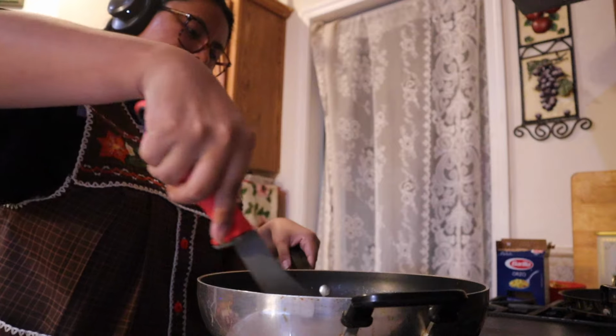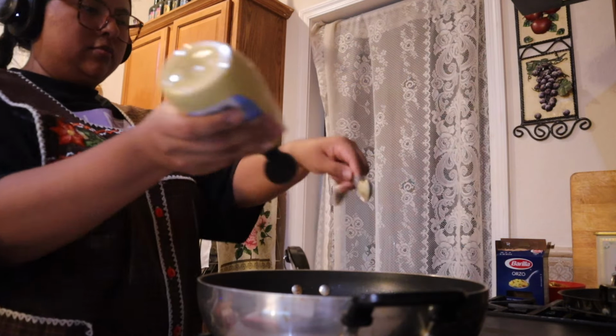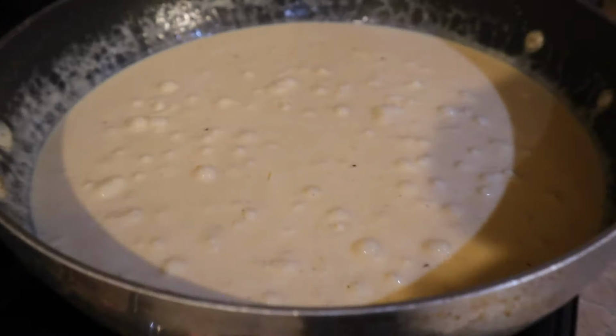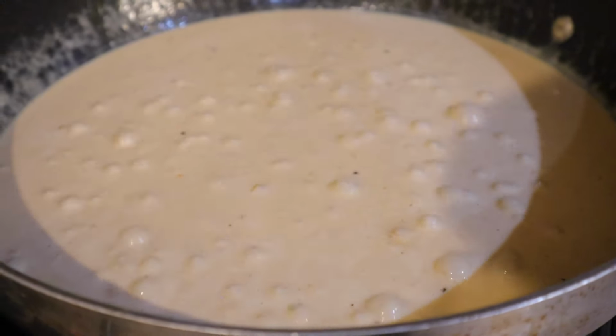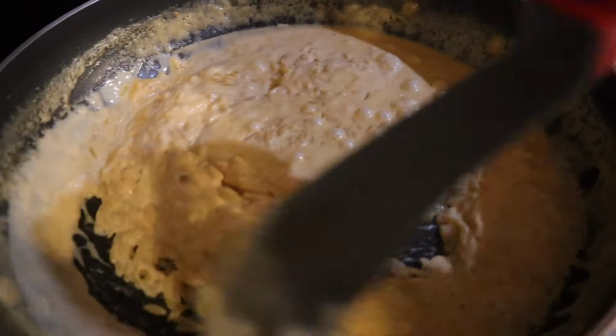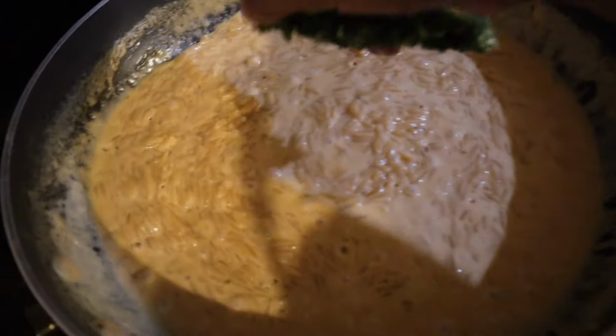Again, I love seeing the sauce thicken up because the entire time when I'm cooking, I swear that I missed a step and that my sauce is not going to thicken up. It's going to be too liquidy, and then it starts thickening up. I'm like, okay, good. This just takes patience.